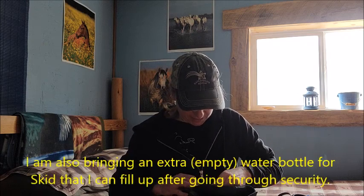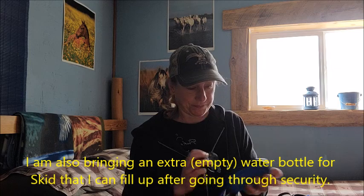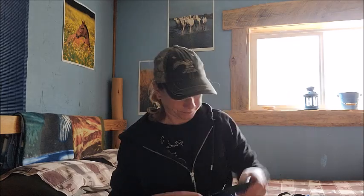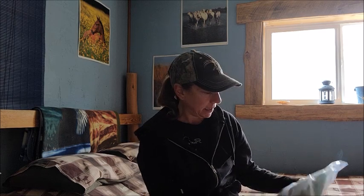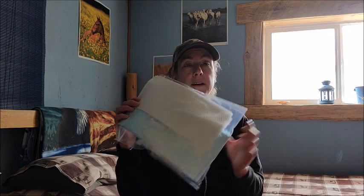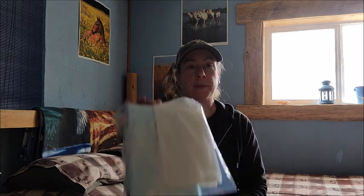I got some paperwork in here, like extra copies, and even his collapsible water and food bowls, they fit right in here. I got two of them. I also have lots of poop bags, of course. I keep them everywhere in my backpack, in my treat bag, and I'm bringing potty pads, disposable gloves, paper towels, all in a Ziploc bag, just in case of an emergency.